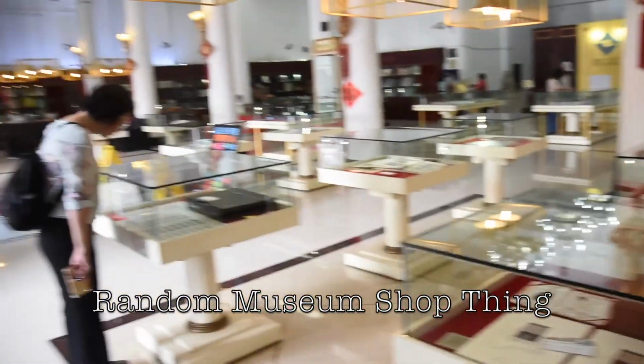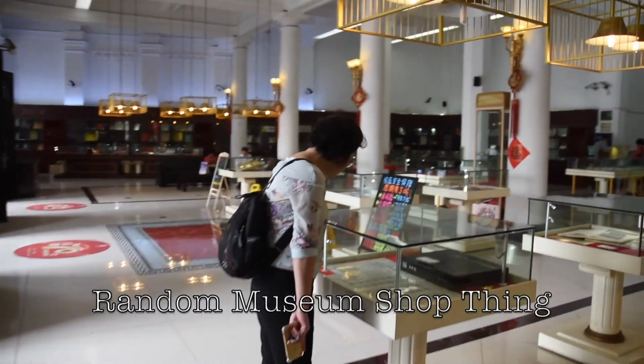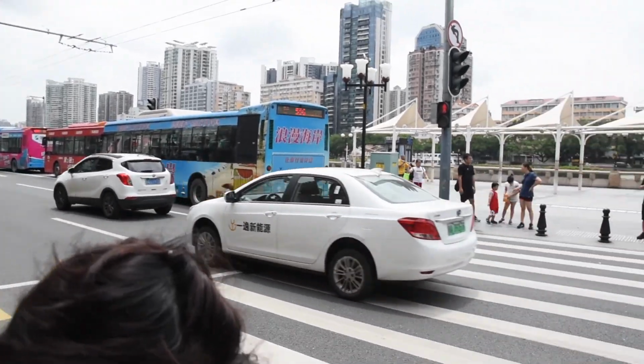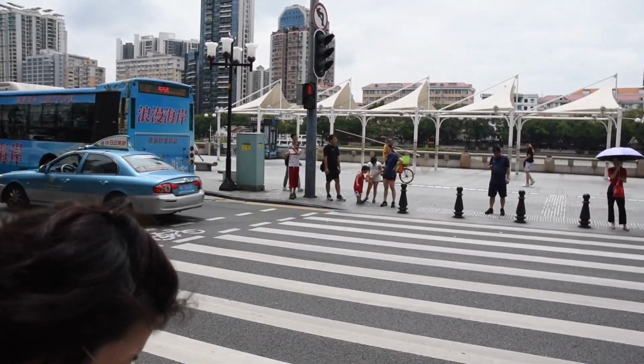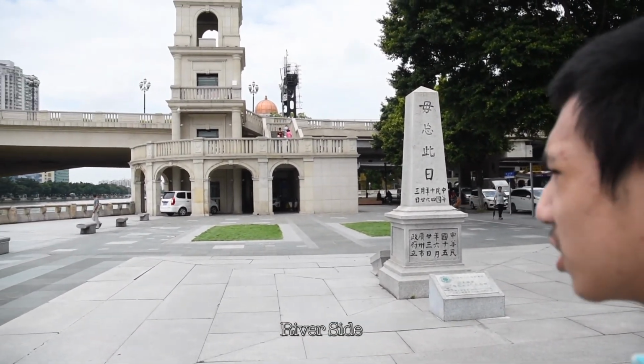We thought we might walk through a museum or whatever this thing is. It's like a shop that sells coins, I don't know. You can see here the roads are much better managed than the ones in Huizhou, and you don't get people driving all over the show like me.